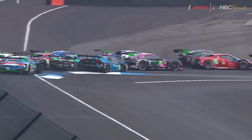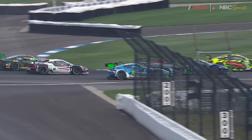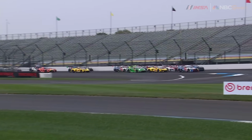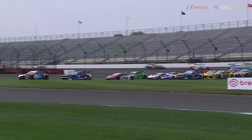They are four wide. There's the 47 smashed in the middle of the number 78 Forte Lamborghini, the Lexus. I think that's Frankie Montecalvo, four wide on the outside. In fact, Montecalvo, the biggest mover in GTD, moving up three spots. There was the first stoppage of a Corvette there.